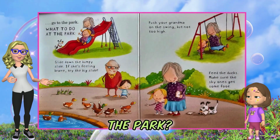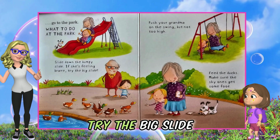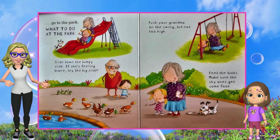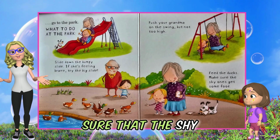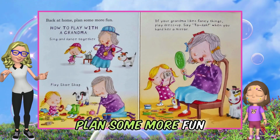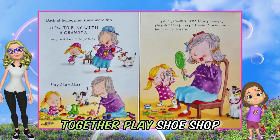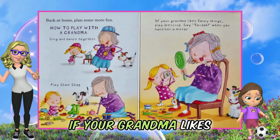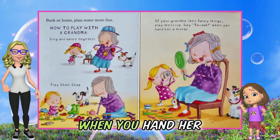What to do at the park? Slide down the bumpy slide. If she feels brave, try the big slide. Push your grandma on the swing, but not too high. And feed the ducks and make sure that the shy ones get some food too. Back at home, plan some more fun. How to play with grandma. Sing and dance together. Play shoe shop. If your grandma likes fancy things, play dress up and say ta-da when you hand her the mirror.